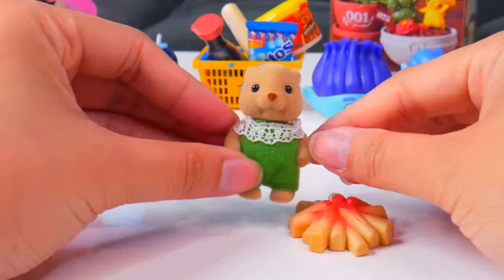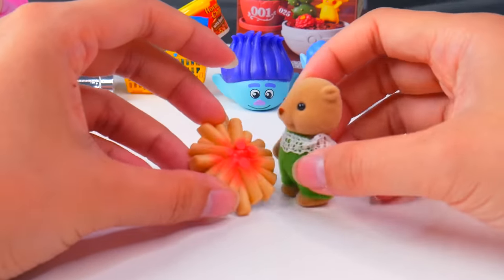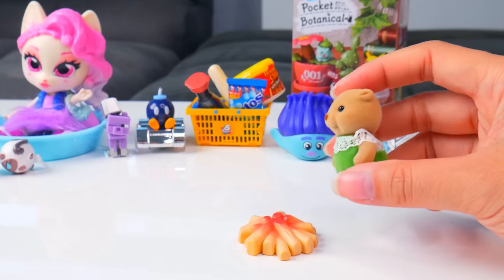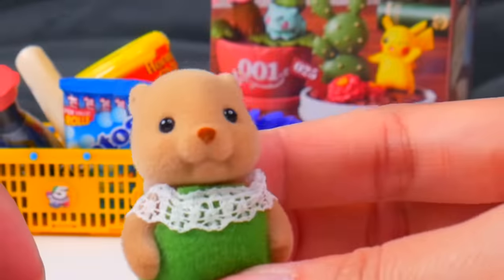Oh, wow, we got Ethan Woodbrook Beaver here. Oh, so cute. Nom, nom, nom. It's chopped down its own wood to start a campfire. So cute. I love how it's wearing a green jumper. It's so adorable and super fuzzy. Nom, nom, nom. Don't chew on the fire. It will burn you. Ah!